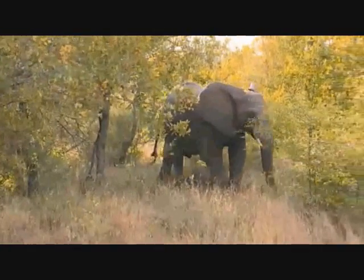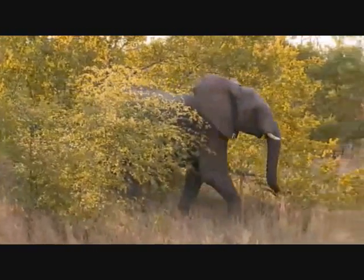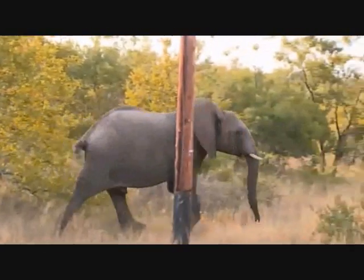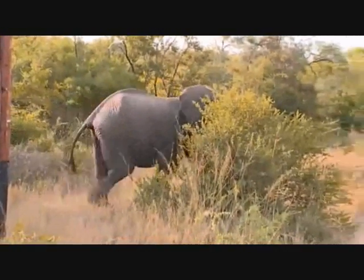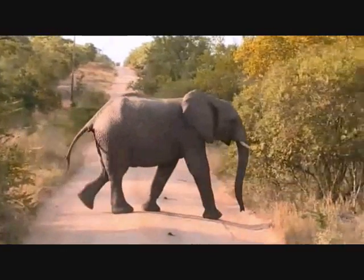Not a large bull, it's a young bull. And he might give us a little bit of attitude as he crosses the road, but we'll see. Hello, boy.